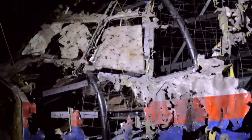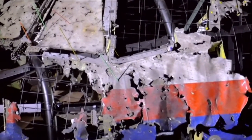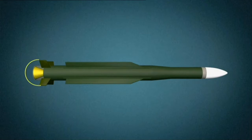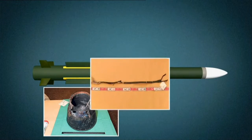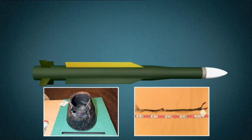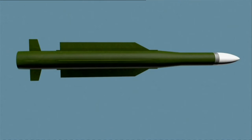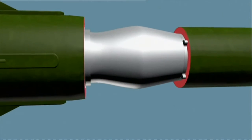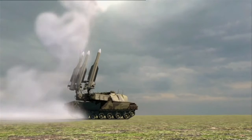Many traces of explosives were found on pieces of wreckage. Also, certain traces of paint were found that match paint on parts of a missile that were recovered from the crash site and missile fragments found in the cockpit and the left wing. The retrieved fragments and traces of paint point to a missile carrying a specific type of warhead and launched by a Buk surface-to-air missile system.